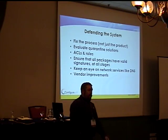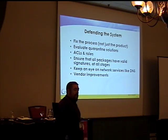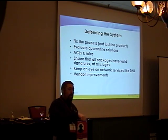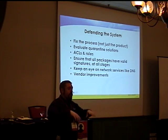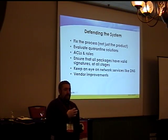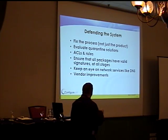ACLs and roles, okay. Bad access control is always bad, so fix the permissions and make sure only the right people have the right access, particularly on where the files are stored, the patch repository, if it's a single place, if it's multiple distribution points, anywhere where you've downloaded a copy. Once that file's downloaded, to keep it trusted, you got to keep it locked down. And if you're not, then you're just asking for somebody to do something about it.